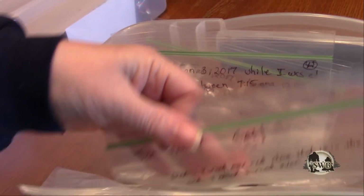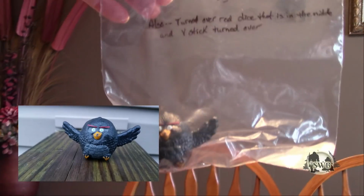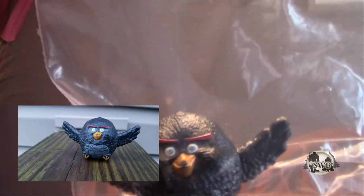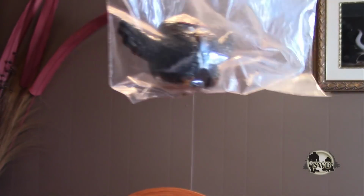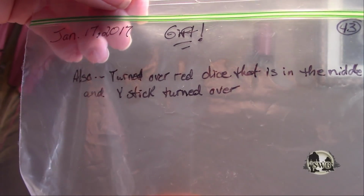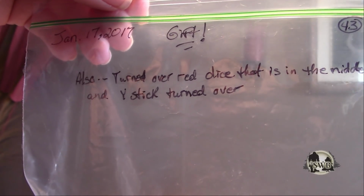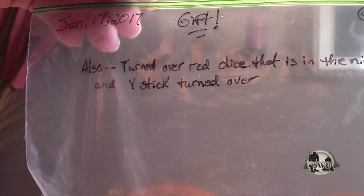In order. Alright, this one freaked me out a little bit. I go out and see this on the railing. I was like, oh my god. Actually, it's really cool. It's an angry bird. But they also turned over the red dice that was out there, that was in the middle, and a Y stick was turned over. So all that happened at the same time.